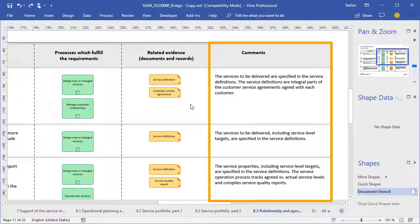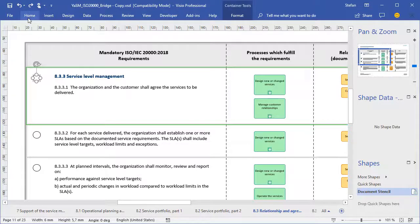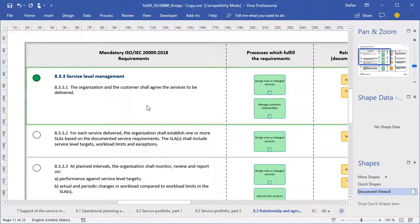Here we explain precisely how the ISO 20000 requirements are related to specific YaSM processes. And of course you can add your own notes, for example to indicate what still needs to be done to fulfill a requirement. And if we move back to the left again, you can see that next to every requirement there is a tiny circle. These circles can be used for color coding. For example, green could mean that a requirement is fulfilled. In this way, you can use these diagrams as kind of a dashboard as you prepare yourself for the ISO 20000 certification audit.